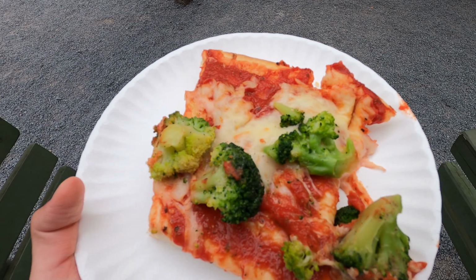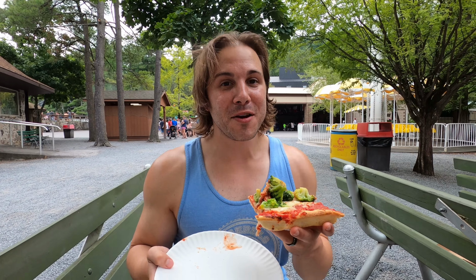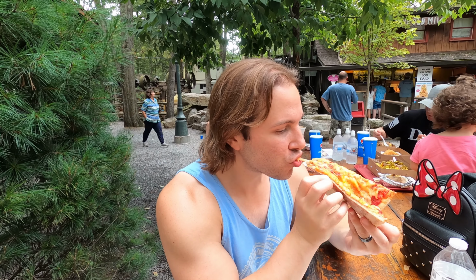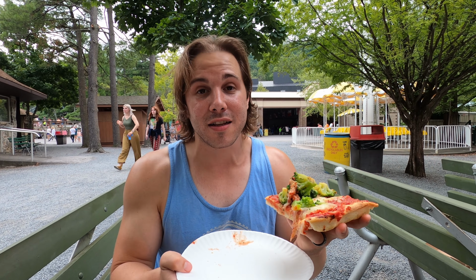All right, so this slice of pizza is compliments of the cleaning coach. Definitely check out her channel. We met her here at Knoebels. She was very nice. And I told her I tried the pizza at Cesari's, and they were like, wait a second. You can't just have the normal slice. You have to try the Sicilian, they said, the broccoli slice as well.